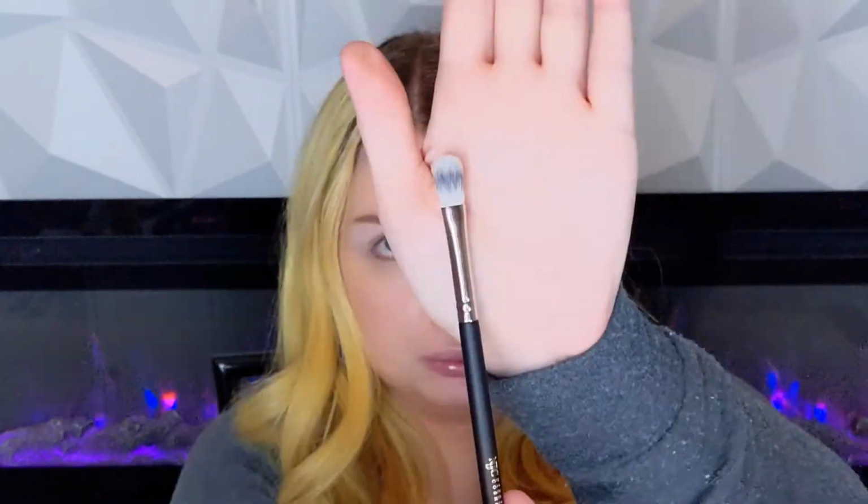Then we have the E11 Smudge Brush. The E01 Cream Blend Brush. This one looks fine. The E10 Precision Shader. And lastly, we have the E06 Precision Blend. So it looks like only one of the brushes came a little bit damaged. The rest all look great.